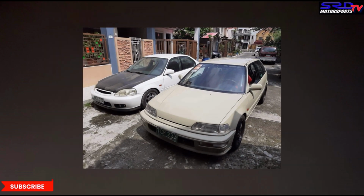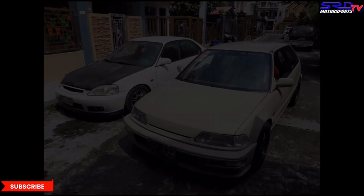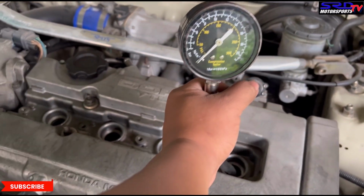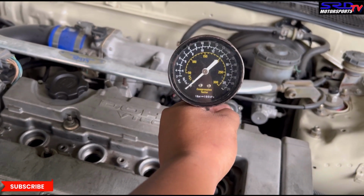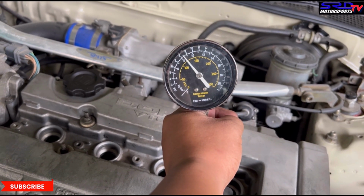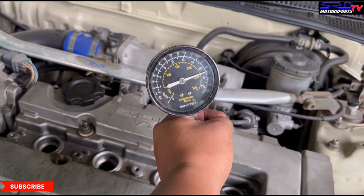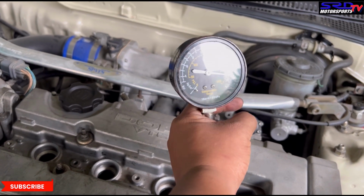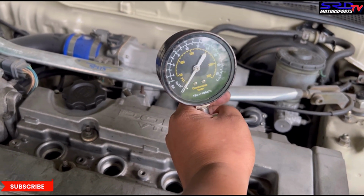Now let's head off to the EF. Oh yeah. And here you will see that it's not really such a high compression engine, but it still runs 12 fives. Okay. Seventy to 80. 270.